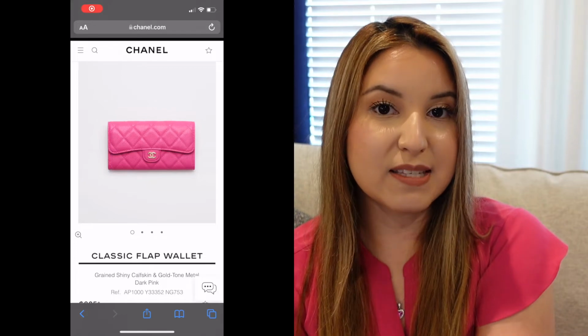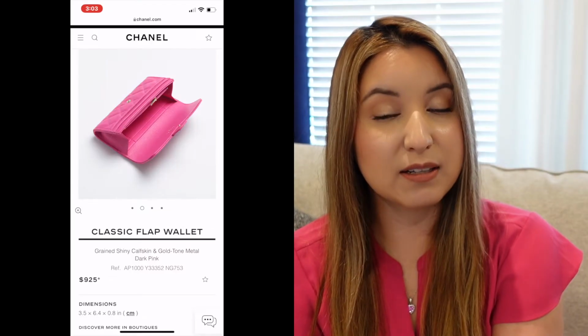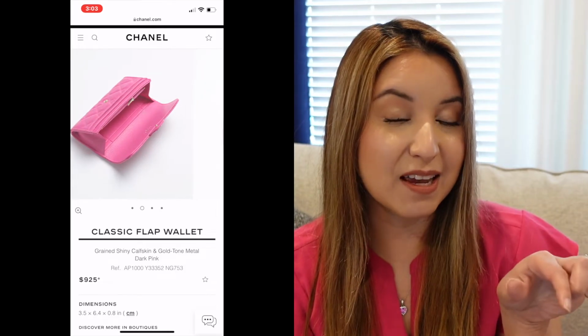This last item would be a classic flap wallet. This is a larger wallet, so it definitely looks like you can fit a phone in there. I have an iPhone XS and the height of it is 5.6 inches, and this particular wallet allows for that iPhone to fit in there comfortably. The max length of this wallet is 6.4, so I can stick the iPhone in there, and at least I have your bare cash, cards, and phone, as well as the key fob on the side in a little space there.